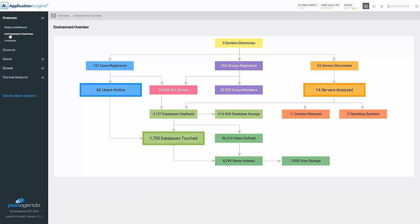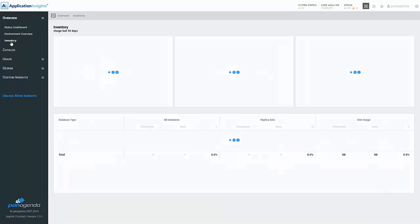Okay. Moving on to the environment overview, just a quick picture. Again, I mentioned earlier that Domino historically isn't great about visualizing things. So this is just, I call this kind of a management overview of how many active users do you actually have versus registered users, how many ACL entries, how many groups, how many used views. And you probably all know if you have views but they're not used, well, that's a good indication of a database not being used, right? How many servers are in the environment? So this is kind of like, tell me about my Domino environment kind of thing.